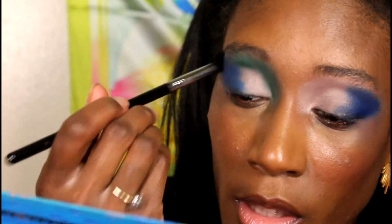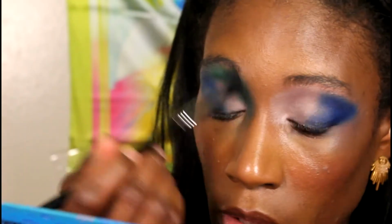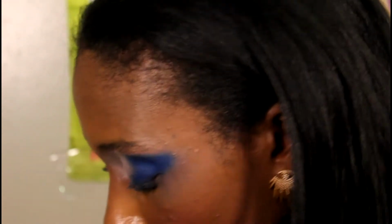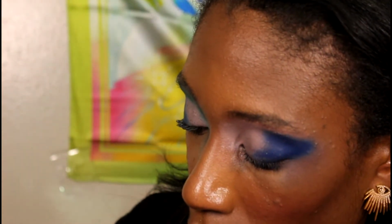I'm taking my Sigma E40 Max tapered blending brush to just dust over all this stuff and make it look nice. So that's what we're working with now. As you can see, we got the green, we got the blue. Both of these look lighter than I feel like the one we're about to put on looks like, which is the shade right here, Kiwi. I'm gonna take Kiwi, put that in the crease and see how that works out.